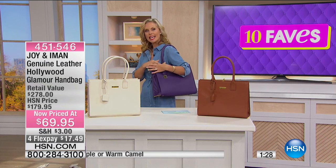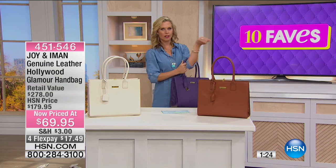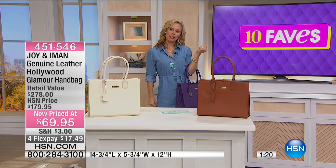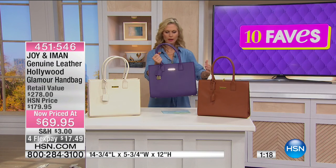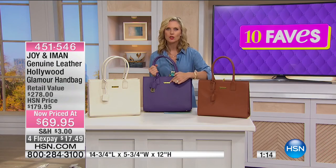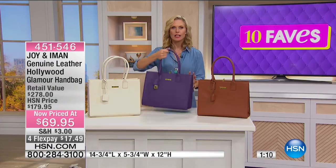This has a really nice 8-inch handle, so whether you want to keep it on your shoulder or in the crook of your arm, it makes it, you know, like a chic little lady bag. And then you have that beautiful styling. You have the beautiful gold bar there that says Joy Mangano. And then you have all that gold tone hardware all over.